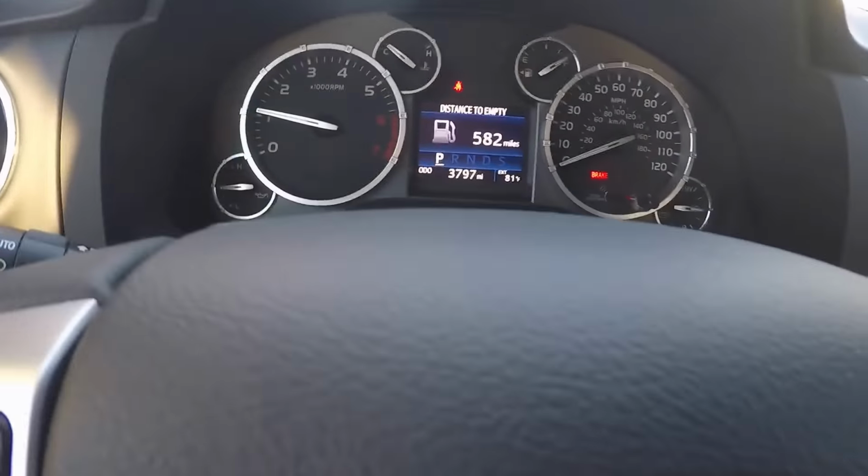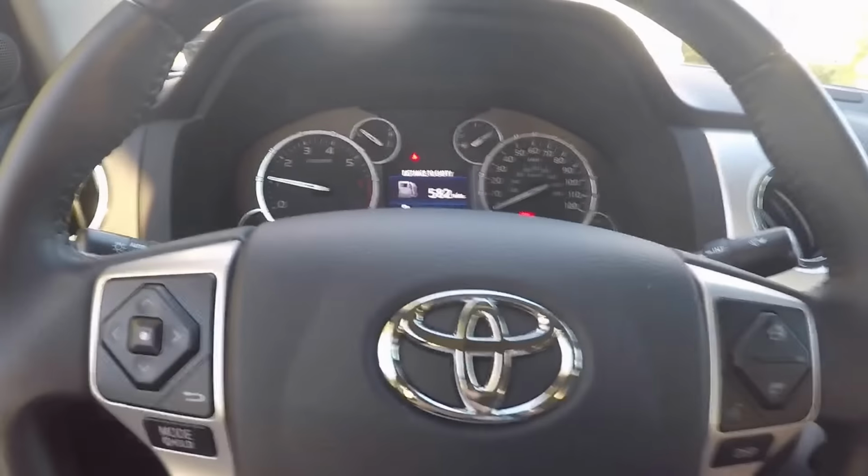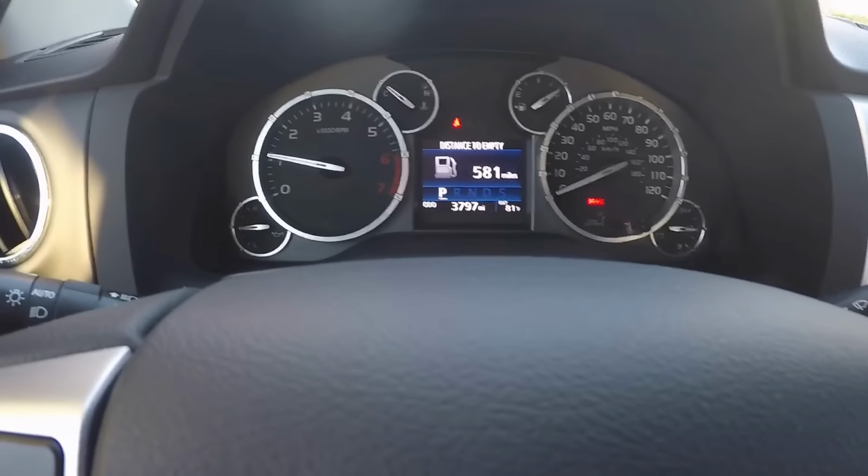All right, so if you don't know or you're new to the channel, this is a Toyota Tundra Platinum, which means it has all the goodies down here and all the goodies down here. Pretty much has every feature available on the Tundra.